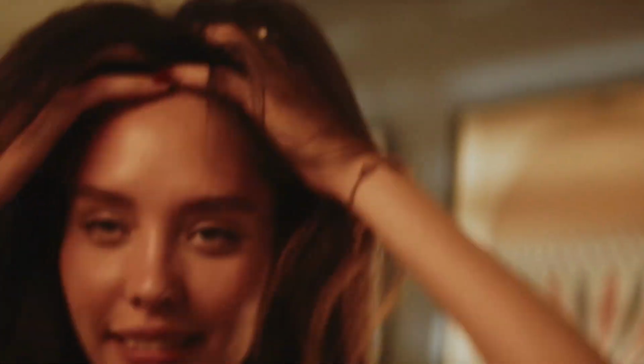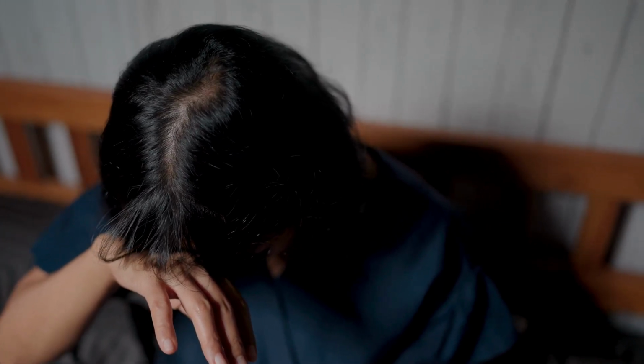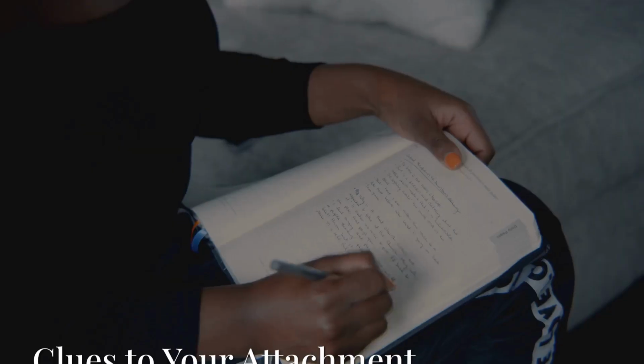Someone with a disorganized attachment style might struggle to provide a coherent narrative about their childhood. Their responses might be contradictory, confused, or lacking in detail. They might also display intense emotional reactions when discussing certain experiences. The AAI helps individuals understand how their past experiences might be influencing their present-day relationships. This awareness is crucial for personal growth and building healthier connections.